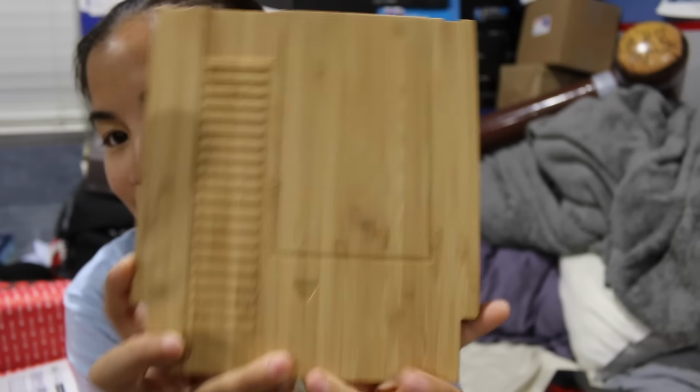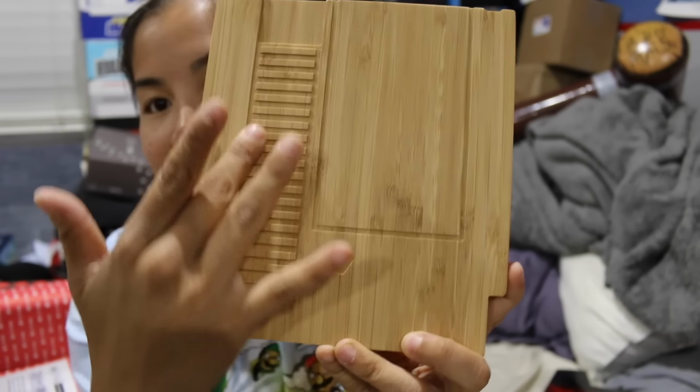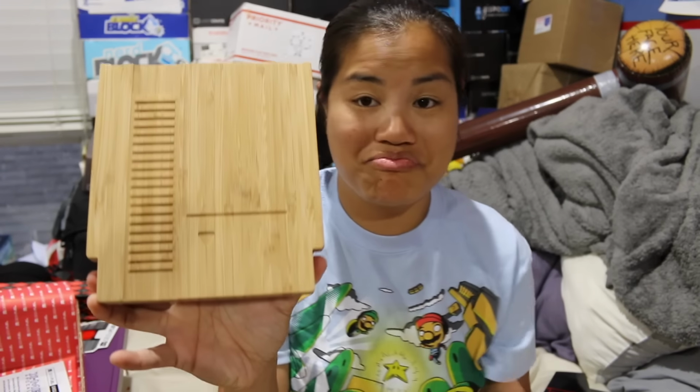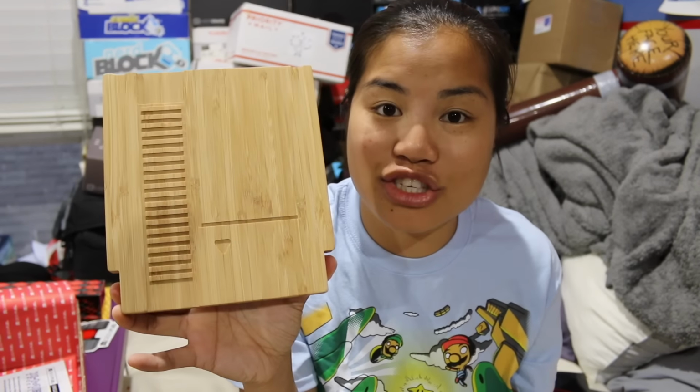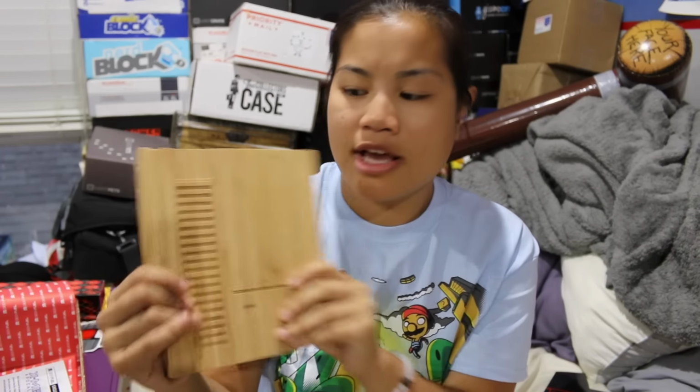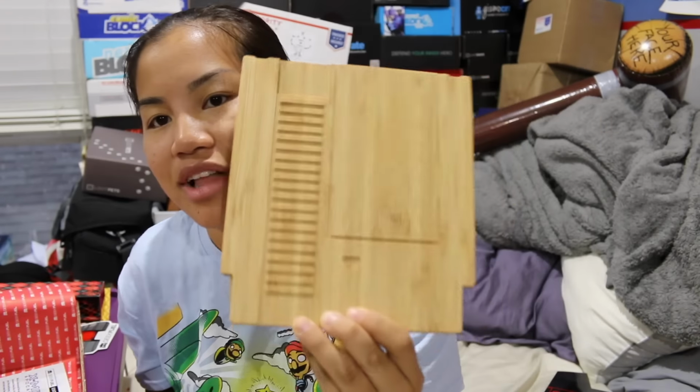They actually made the cutting board look like an NES game. That's so cool. I love this. I cook. Well, I don't cook as much as I'd like to, but I usually like to cook, and this is super cool. The backside is flat just in case you don't want the grooves, because I can imagine that might be a little bit difficult to actually cut on, but just in general, this is cool.